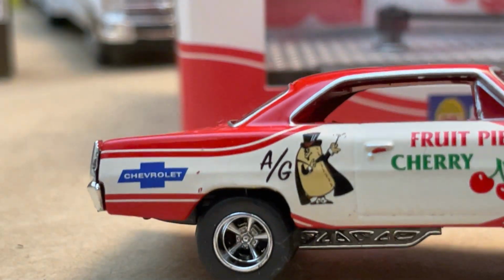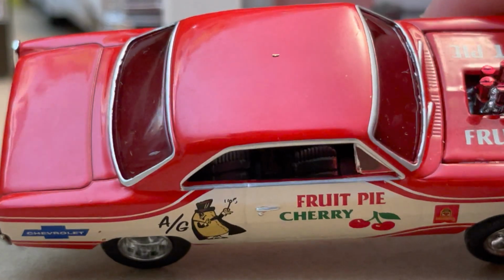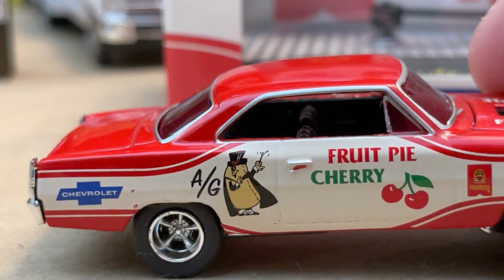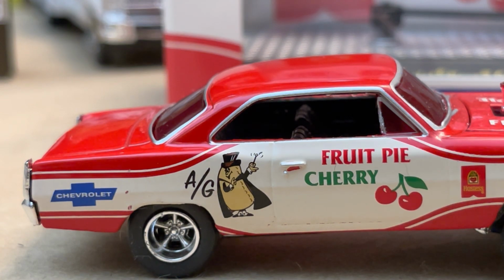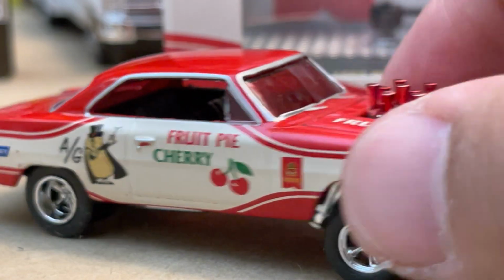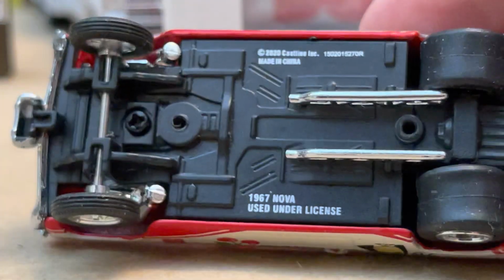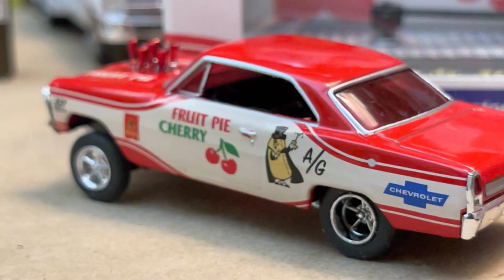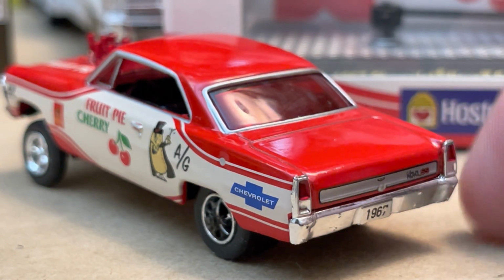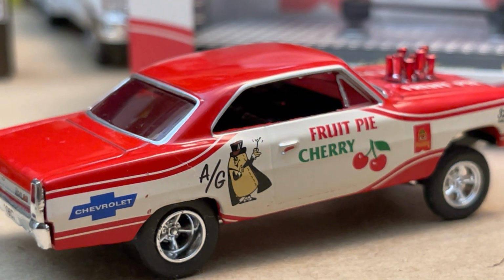This casting, the Nova Deuce, I kind of like it. I think it's obviously a little bit big. I don't think that first gen Nova, Autoworld does this yet. Can't remember. I don't think they do. So that would be a good casting probably to come out from them. And I don't think Greenlight does this Nova body style either. So it'd be cool to see some stuff. Definitely Hot Wheels does it. We know that. Should probably get one down to just compare it to.